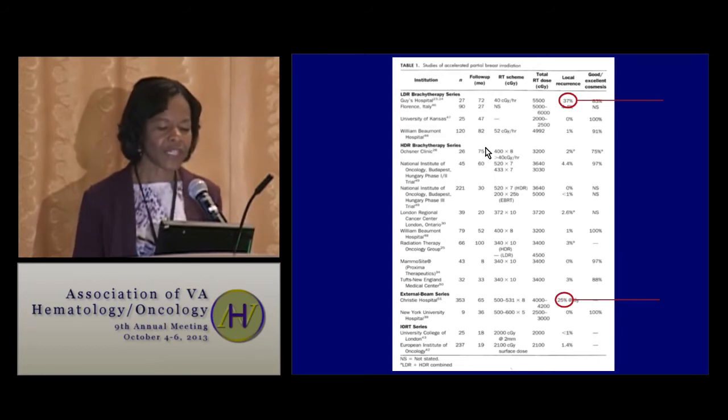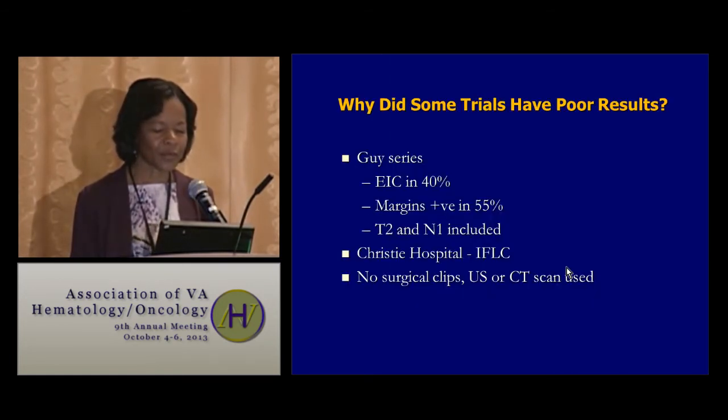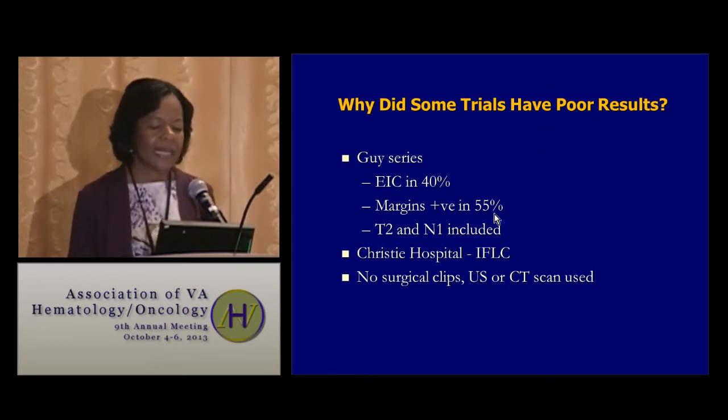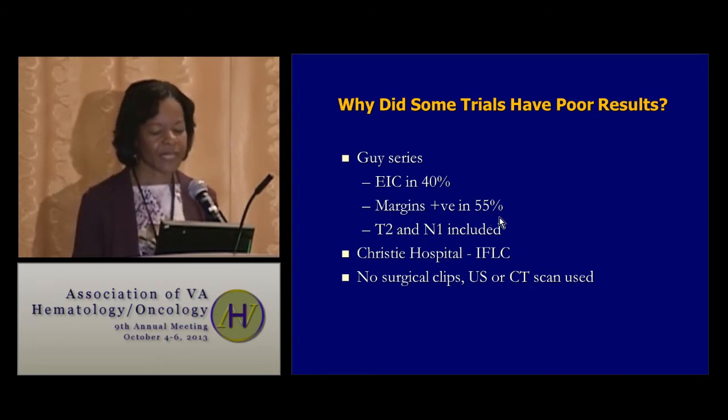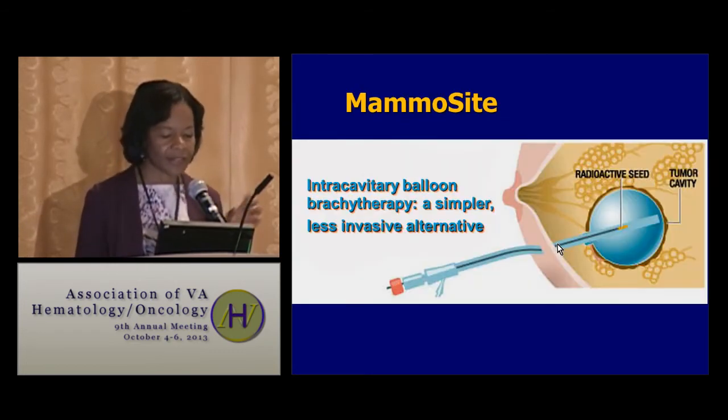And this is just data showing the earlier treatments that were done. And we have 2 outliers here where the local recurrence rate was high. But other than that, you could see the local recurrence is actually very low, and these patients did just as well as if we treated the whole breast. And those patients only had poor outcomes because, first of all, the margins were positive in some of those patients. Some of the patients were done before the times of clips or ultrasound or CAT scan, so the right area was not always boosted. But for the most part, patients have done just as well with a limited area of treatment.